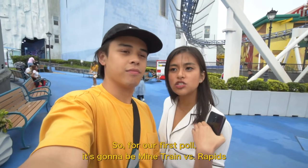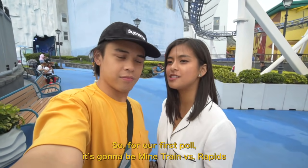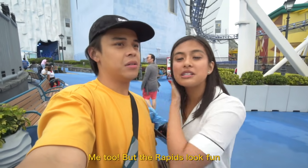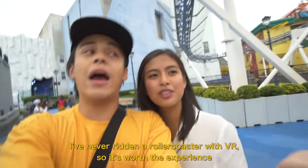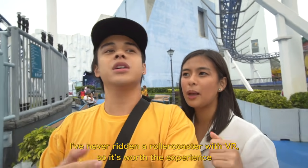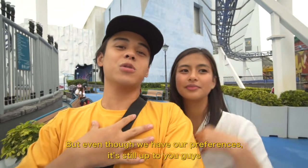So, for our first poll, it's gonna be Mine Train versus Rapids. Ikaw, anong vote mo? Ang lamig, ayokong mabasa. Ako din. Pero mukhang masaya yung Rapids though. Pwede, pero yung Mine Train may VR kasi. So it's something new. I've never ridden a ride na may VR tas roller coaster. Totoo. So it's worth experience. Okay, so, even though meron kaming mga gusto, it's still up to you guys.